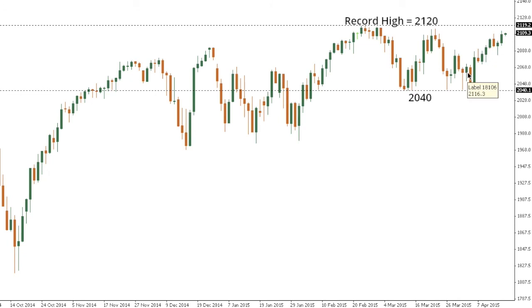SPX 500. So the S&P 500 has done a good job of staying very well supported over the past several weeks since bouncing from critical support at 2040. The market now is back above 2100 and threatening a retest and break of the recent record highs from February at 2120. If the market does break and close above 2120, this would open the door for the next measured move upside extension towards 2200 further up.